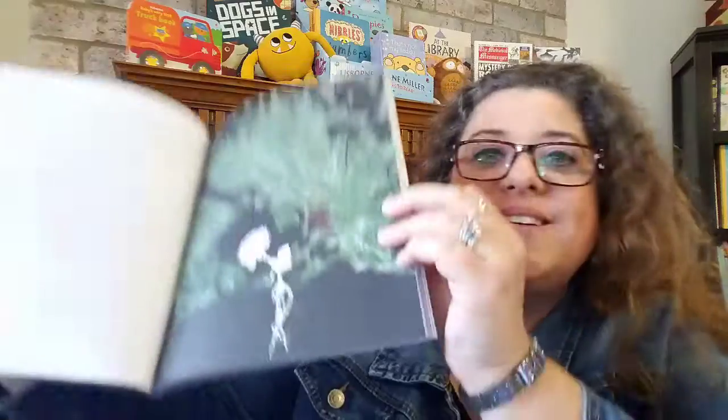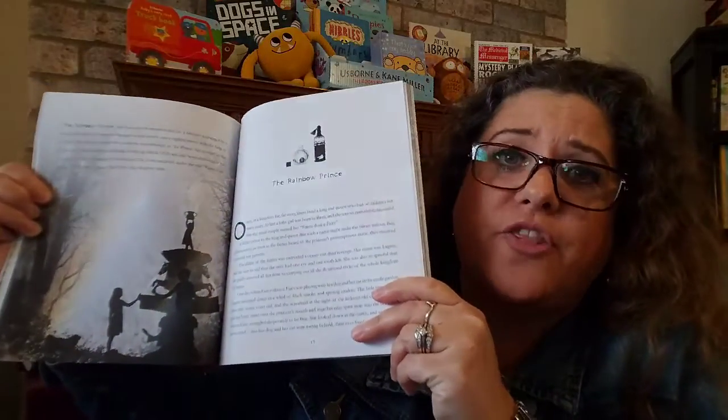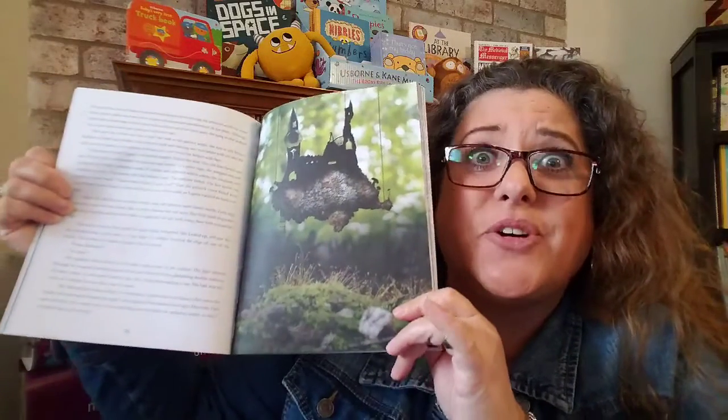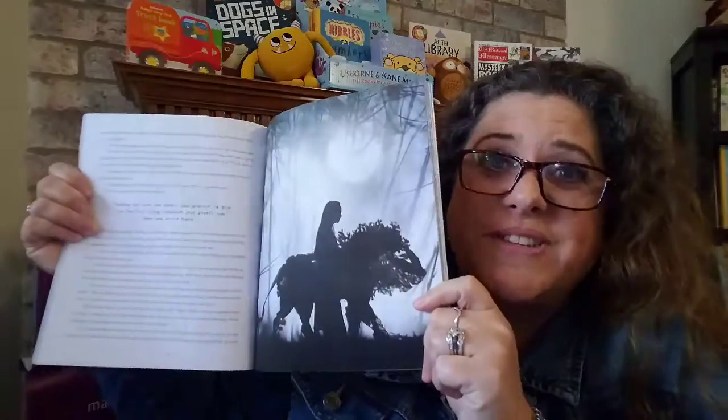They are just stunning. And I love that also at the end of each tale, there's commentary from both the author and the illustrator with a little more insight in their thoughts about the story and then how these incredible images were created. It's such a cool new fairy tale book that you are going to want to get your copy of and share it with your children. It's absolutely stunning.